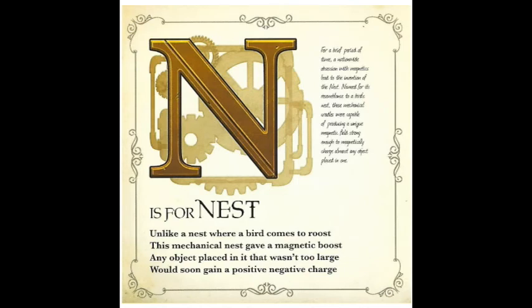N is for nest. Unlike a nest where a bird comes to roost, this mechanical nest gave a magnetic boost. Any object placed in it that wasn't too large would soon gain a positive negative charge.